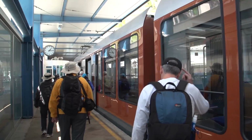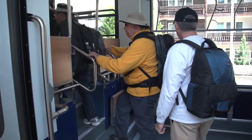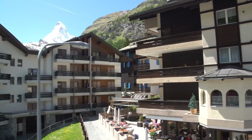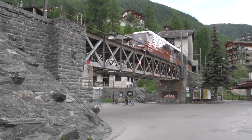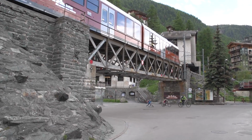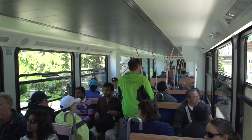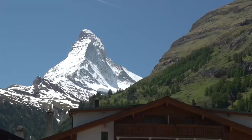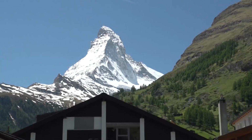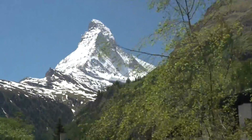The famous Matterhorn. We'll show you quite a bit of different angles of the Matterhorn during our visit here in Zermatt. And we're going further up this Gornergrat that will show us other views of many peaks in the surrounding mountain range. During the 33-minute ride, we get frequent, wonderful views of the Matterhorn, and at the top, we'll be rewarded with the most amazing mountain panorama in all of Europe.